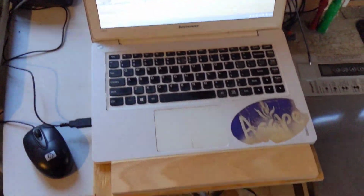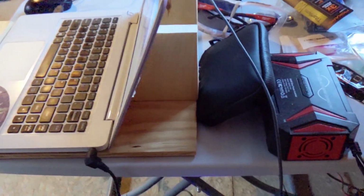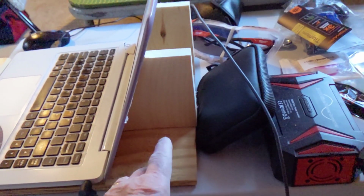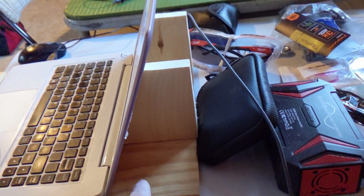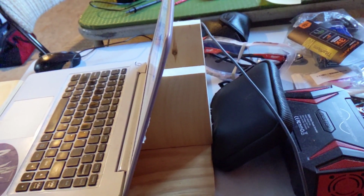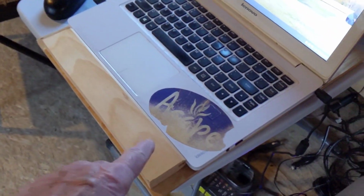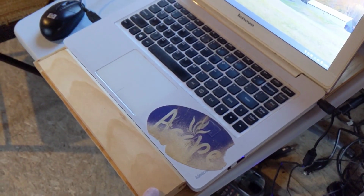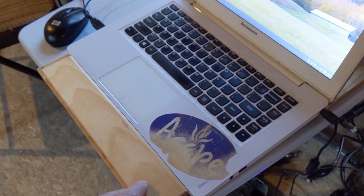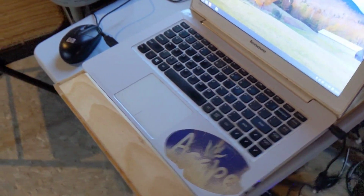So what I did is I built a little stand for it, and in back I took 2 blocks of wood and cut them at an angle that I want the screen. Screw those together, and I screw this piece on here to basically capture the laptop so it doesn't move back or forth.